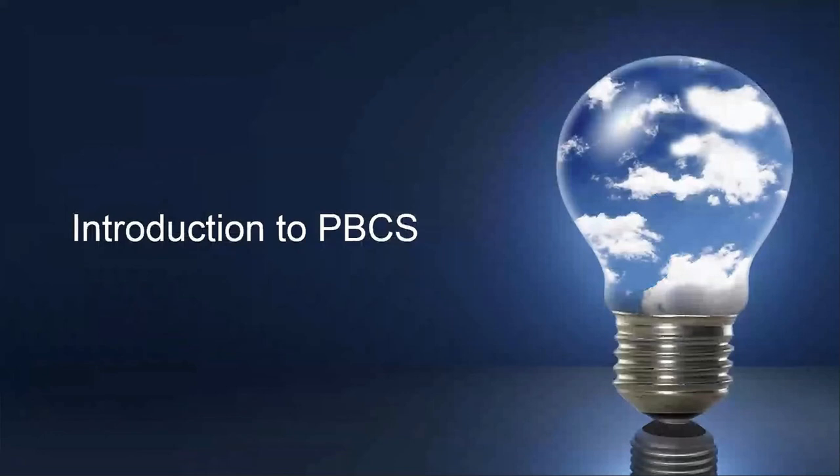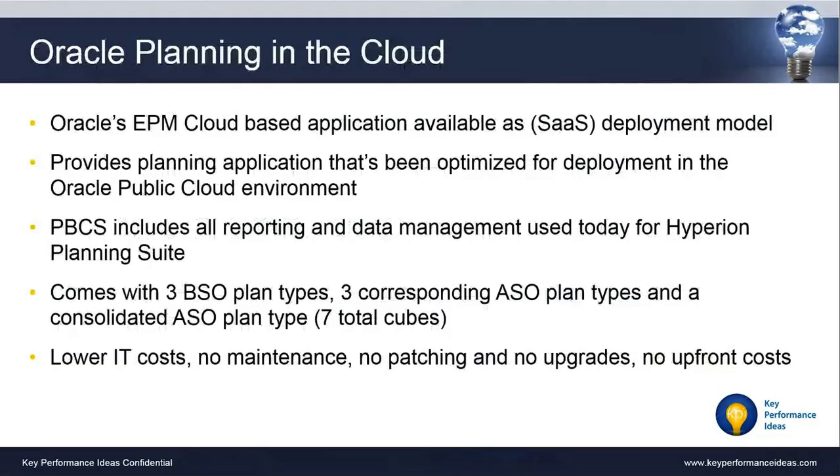So I'm going to introduce PBCS to you. PBCS is a software as a service that's provided by Oracle. It provides flexible financial planning and budgeting with multiple access points, so you can access it through a prominent browser as well as your Excel spreadsheets, Microsoft Excel using an add-in called SmartView. It includes all the existing reporting and data management features that we have in on-prem.